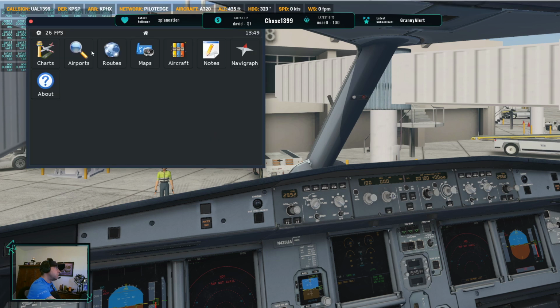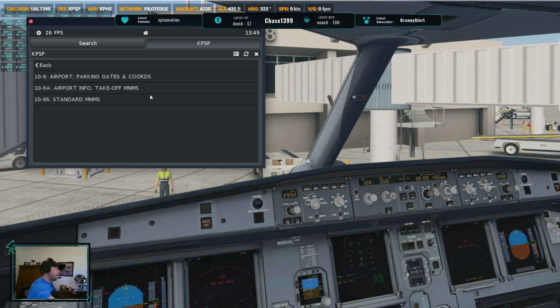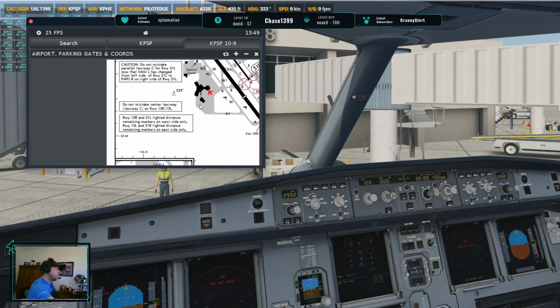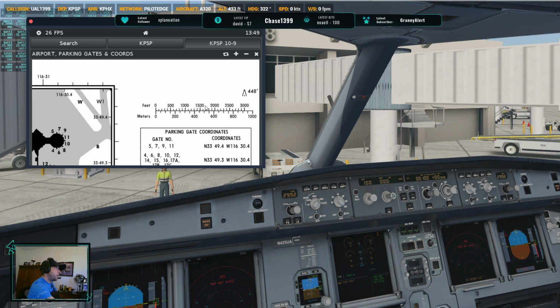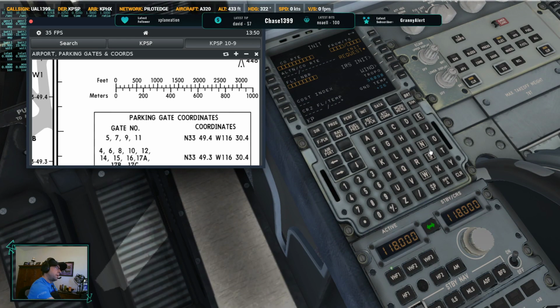All right. So we are at Palm Springs. We're at gate 6. So we need a GPS of 5 or 4, 6. So that's our GPS position right here. So we're going to do PSP to, where am I going? PHX. We're at United 1399. 3349.3.